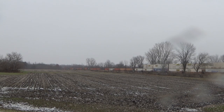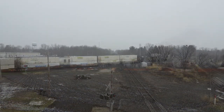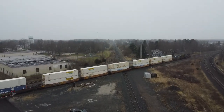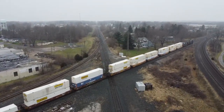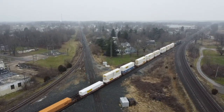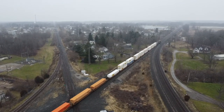I-137 is one of the Bedford Park, Illinois intermodals from the Newcastle subdivision. I was given a heads up on the Newcastle subdivision Facebook group that 137 would hit westbound, and since it wasn't that windy and not too much snowing, I decided to get the drone out, and I did pretty good on the painting. I got it out too late, so I did not video it right now.